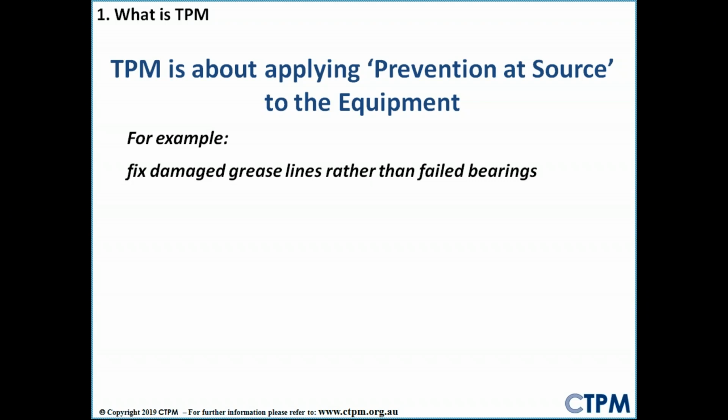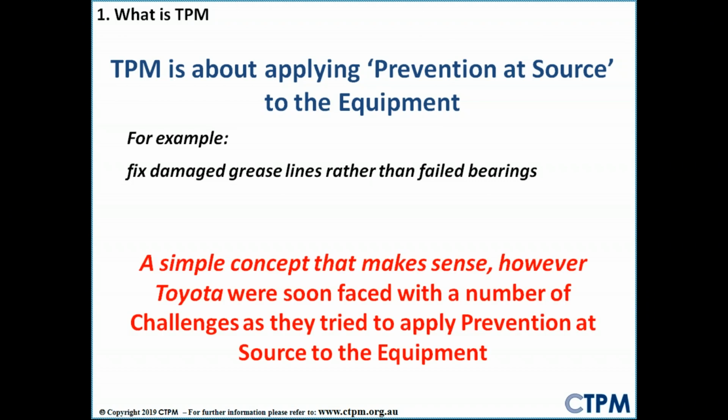So, for example, you may get a damaged grease line on a machine that feeds grease into a bearing assembly. If you don't pick up on the fact that the grease line is now damaged and not feeding grease into the bearing properly, after a period of time, and it could be quite some considerable time, the bearing will actually fail. And if the bearing fails, you're up for obviously extended downtime and the cost of bearing assembly, etc., for replacement. So it becomes quite expensive, as opposed to just going and picking up that the grease line's been damaged and fixing it then and there. It can be a very small job, very cheap with minimal downtime. So it's a simple concept that makes sense. Find problems at the earliest possible time.